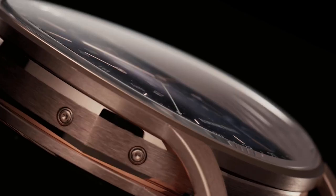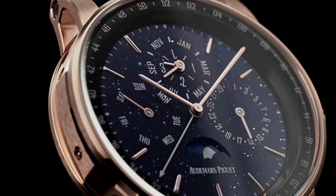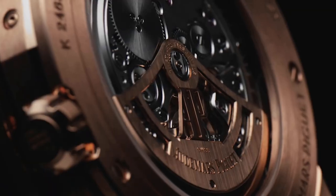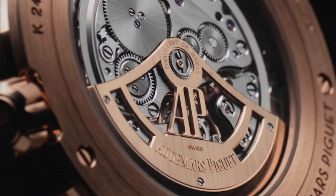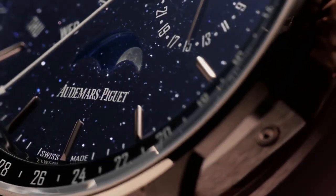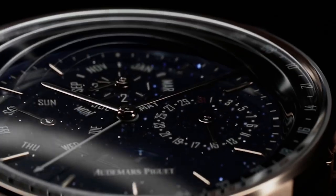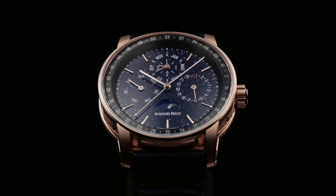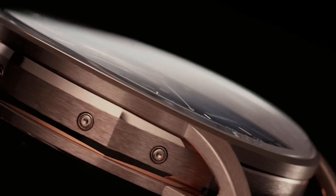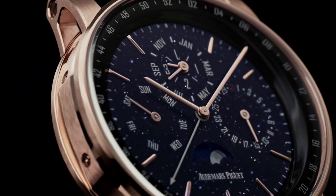The caliber 5134, which has been used in Royal Oak watches with the same complexities since 2015, powers the model. You will only need to refresh the astronomical data once every 122 years and 108 days with this self-winding movement. Additionally, it provides the watch with a 40-hour power reserve. The Code 11.59 Perpetual Calendar is a classy timepiece with a rose gold case and a strap made of blue alligator leather.